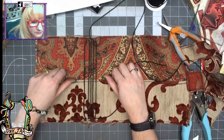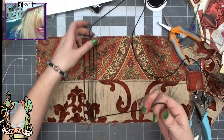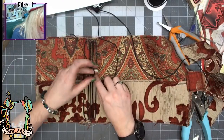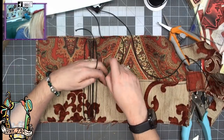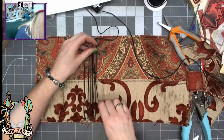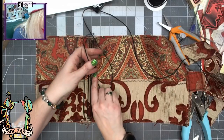All right. So now what I'm going to do is just come here to the center and tie this off. And again, I'm going to leave it somewhat loose. I'm not trying to make this super tight because if your bands are too tight, then your journal will bow up.